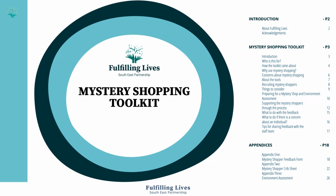To share our learning, we've designed our mystery shopping toolkit so that other organizations and services can use these methods in a safe and appropriate manner to better understand their own service and enable positive change. This toolkit is available to all on our website for free.